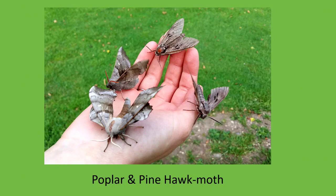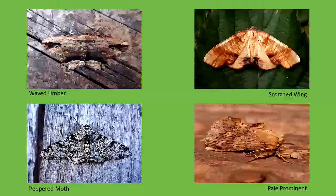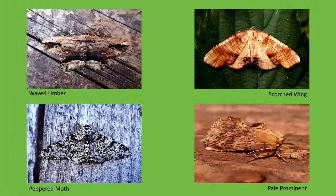I'm getting addicted. And a few other very nice things you might come across. People tend to say moths are just dull and brown and grey, but we've got things like this out there, and any one of them you could pretty much come across in your garden. And everyone's familiar with the peppered moth from the whole story of the industrial revolution, dark morphs and things like that. So yeah, it's just amazing to see.